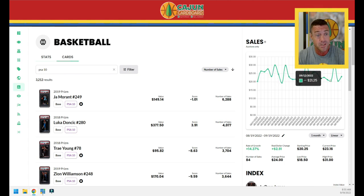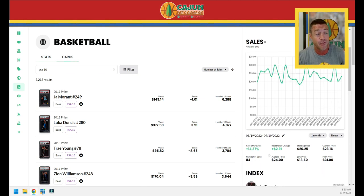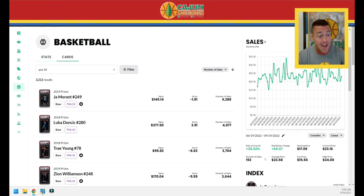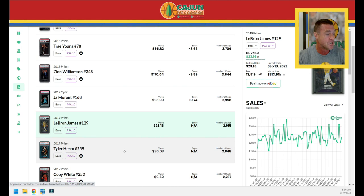It was at $20 and the last one sold at $23. And I know when it's such a small amount, if it goes up $2 or $3, that matters. And it's not enough aggregate dollars to make money. So that's not what I'm getting at. My point is, the last 84 sales of this card have been relatively steady, slightly up. The last 3 months have been up 35%. That's not an anomaly. That's a lot of data points. That's 193 sales. And so I just wanted to shed some light on that.